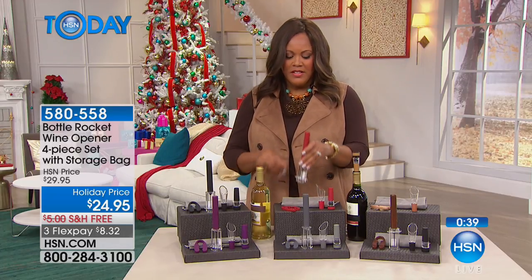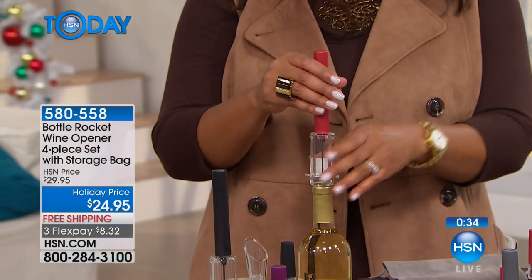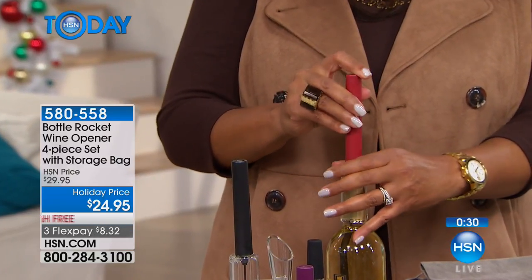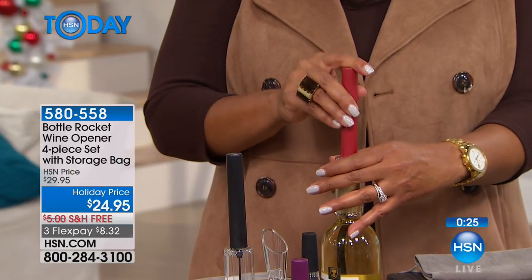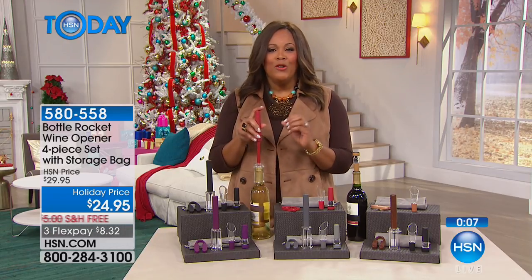This is all you do. You're just going to put it in and press it, and then you're going to pump it. It's very simple. You just pump it and pump it, and then it's going to pop out. If you know somebody who struggles to open their wine and gets the cork inside, you don't want to have to do that and get embarrassed. You really don't, because it's such a simple thing to do, and you're getting it with free shipping. It's just wonderful for any person who loves wine.